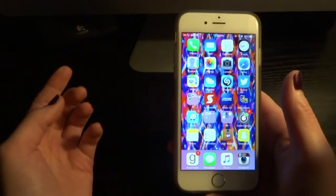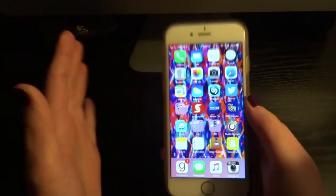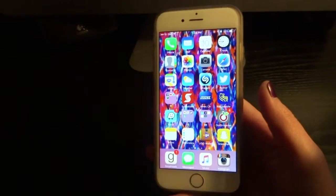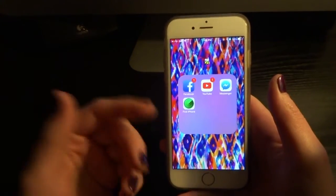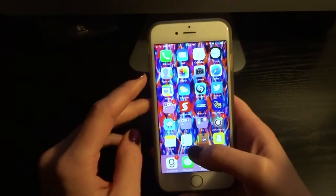If you can't find your phone, or if it's lost in your room, you can do Find My iPhone on the computer or your iPad if you have. It'll make like a ringing noise even if your phone is on silent. And until you type in your password, it'll keep ringing. So if someone's hiding your phone, they can't just stop the alarm.